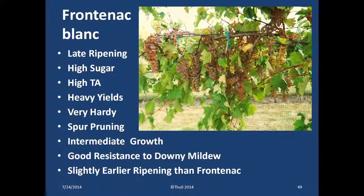So as far as Frontenac Blanc, it's a very late ripener again, like the rest of the Frontenac. High sugar, high TA, heavy yields generally. This is like a 5-year-old vine with a lot of fruit on it. But it's got that intermediate growth, so it can go high cordon like it is here, or into the VSP if you want. It's got very good resistance to downy mildew. I don't think you ever see downy mildew on its leaves, but it will get powdery mildew and black rot and some of those others. But again, it's very disease resistant in comparison to some of the other varieties that are out there.